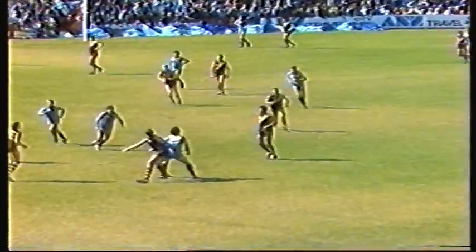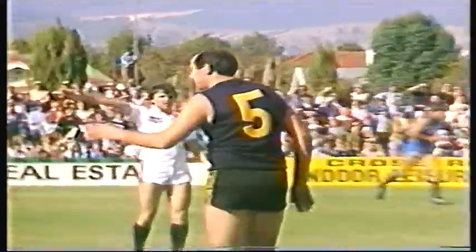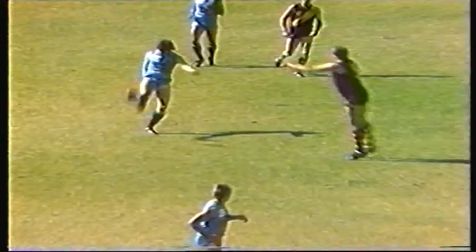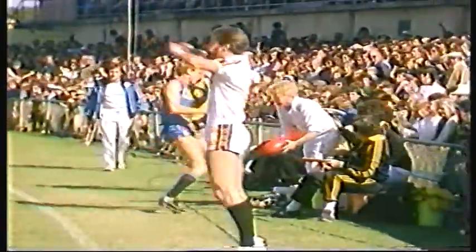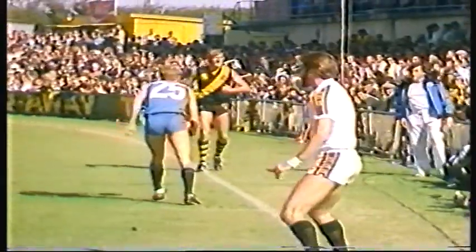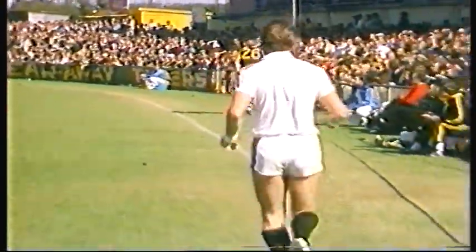Sturt come out now to the grandstand side. Carey from behind. McKechnie was in front. The umpire's found a free kick, and it's going in the way of McKechnie. Carey interfering. Youngster plays on. It's a shocking kick, in fact, out of bounds on the full.